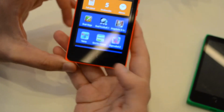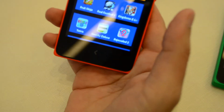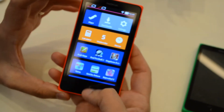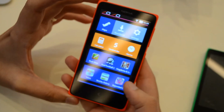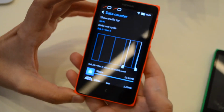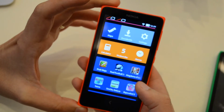Oh, by the way, this button, the home button and the back button, is all in one. It's adopted from the Asha series, but since now it's based on Android, it behaves a little bit differently. If you press back, it will cycle through the Fast Lane and the live tiles. But if you're in an app, in a few layers of menu, pressing once will go back, but if you press and hold, it will go all the way to the home screen.